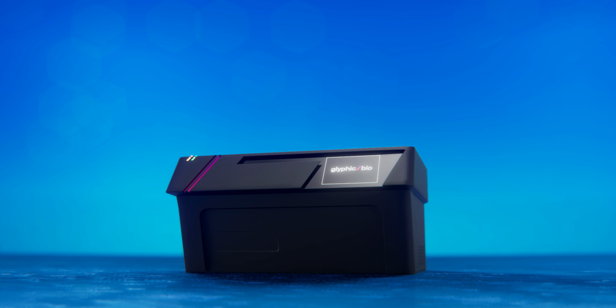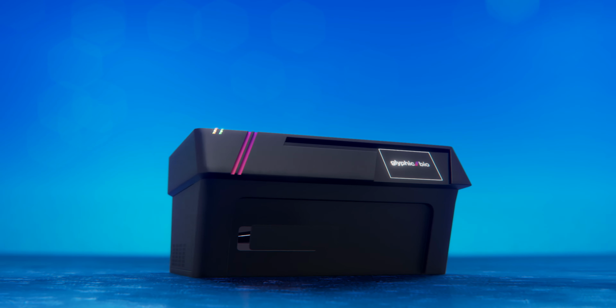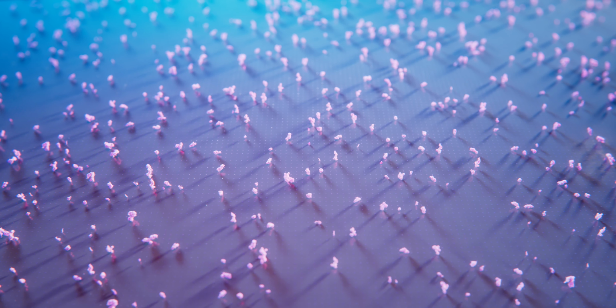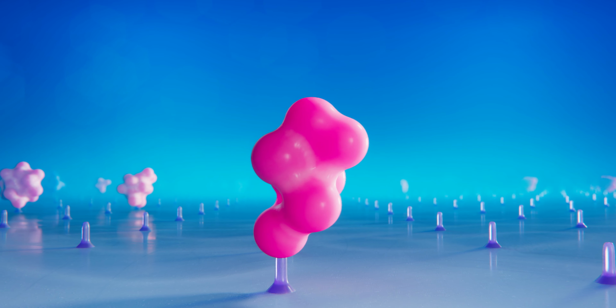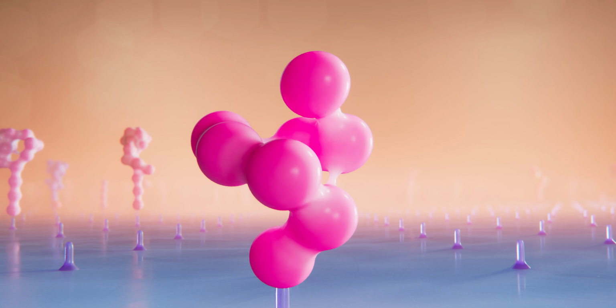To change this, Glyphic Biotechnologies is developing a next-generation protein sequencer, capable of unlocking insights from the proteome. Billions of proteins from a sample are captured in parallel. Following the introduction of a chemical fluid, the proteins untangle into single strands of amino acids.